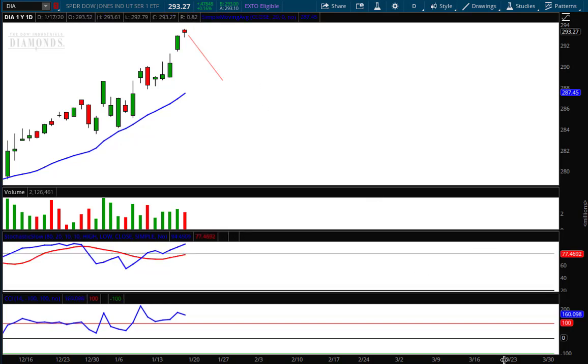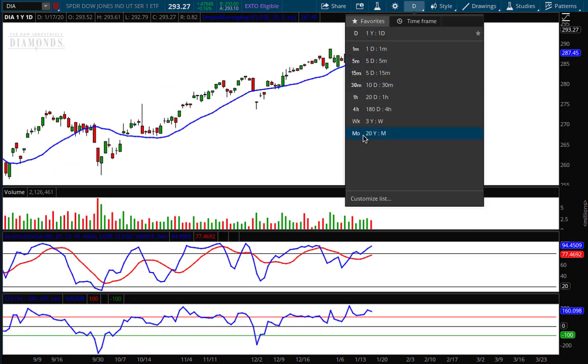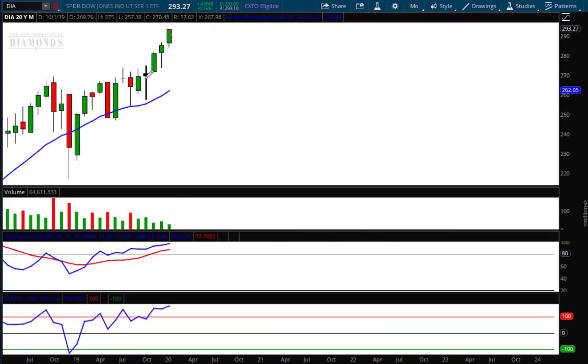And I'm not saying we're going to move into a major sell-off, but as I back up here and even move into a monthly candle chart of the Diamonds going back 20 years, you can see that we have 1, 2, 3, 4, 5 green candles in a row. That's 5 months in a row where we've set record highs. And look at the volume. The volume is dropping here. That's telling us that the buy side is starting to weaken.